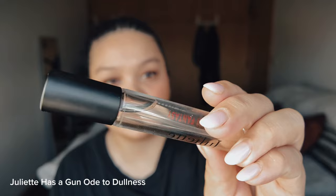I love this fragrance. It doesn't fit the name. I know I'm super late in trying this, and a lot of people have tried the fragrance, received PR, but it's a beautiful scent. It's the kind of scent that I would wear.